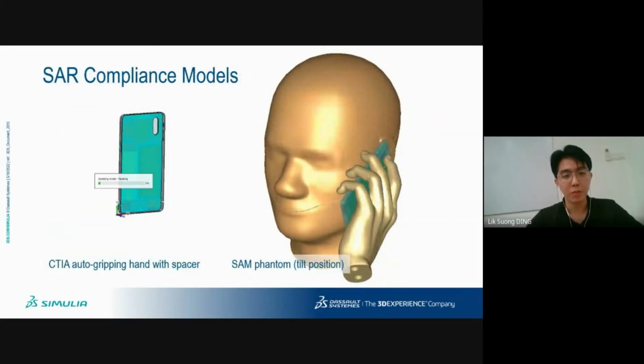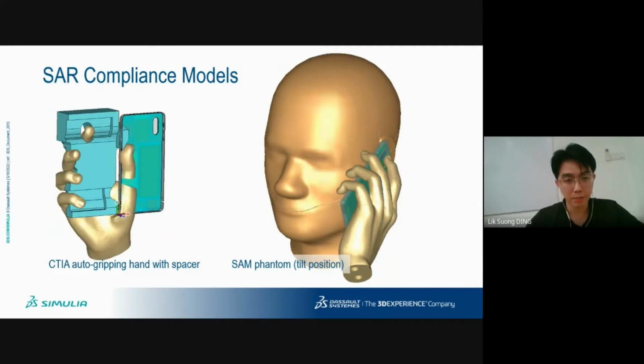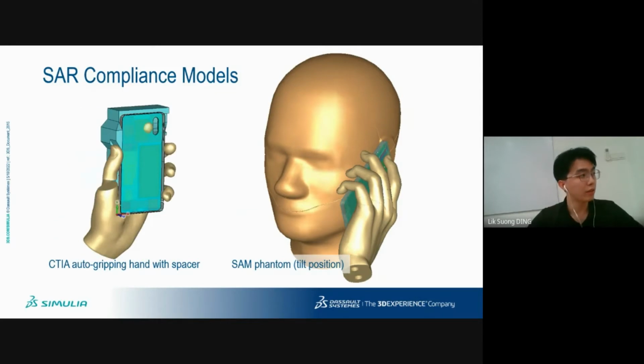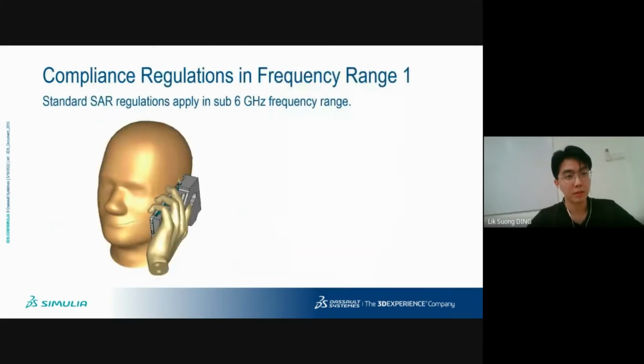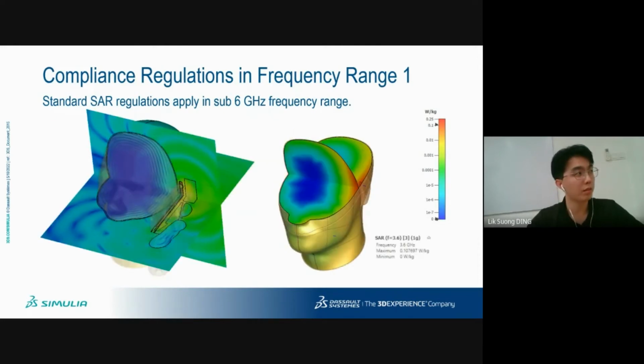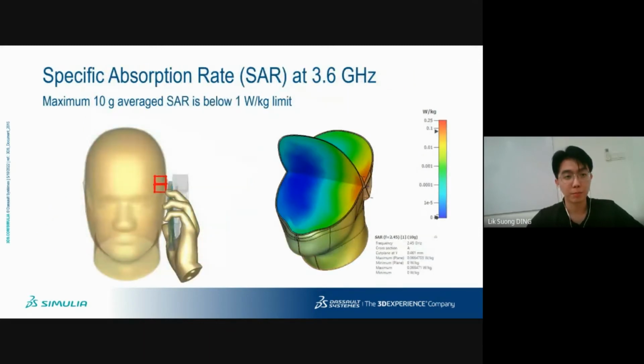So in CST, we have the SAM Phantom, which is pre-installed when you install your CST. And also we have this hand gripping Phantom as well, where we can place the hand at a specific angle to hold onto your device. So this is the simulation for SAR, and from that, we can obtain what is the point SAR or what is the 10 gram SAR values.